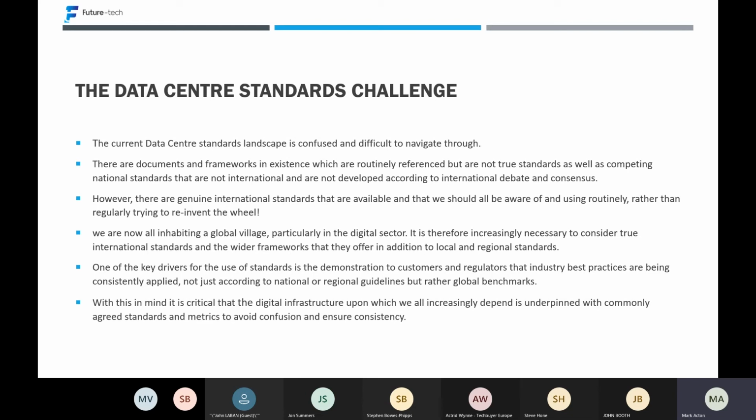I'm not going to call out any in particular, but there are organizations out there that either seek to promote themselves by generating what they describe as a standard for the data center sector, or indeed basically invent something to derive consulting revenue from it, which isn't particularly helpful because they're creating something else that people reference, which ultimately is just a mechanism to derive consulting revenue, but actually ultimately confuses the market.